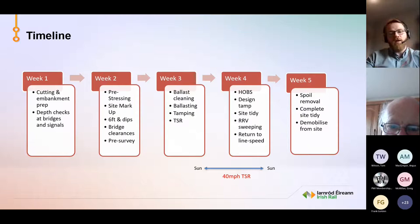The following week, then we have our Hobbs train. So our Hobbs train is a high output ballast system. It can provide, I think it's 375 tons of ballast, which is needed obviously because the ballast cleaner has removed so much. We do design tamps, then we have our site tidy, we have ORV sweeping, and then at the end of that week we return to line speed at 40. So the Cork line is mostly 100 miles an hour. Week five then just tidy up work, so we have spoil removal, complete the site tidy and demobilize from site.